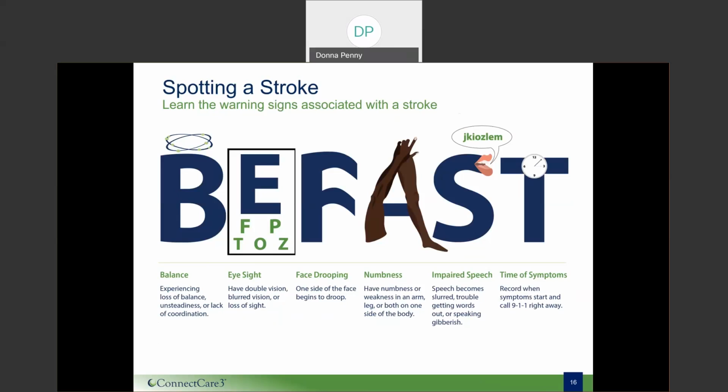Oftentimes, a stroke will present on just one side of the body, and like you might just have right-sided facial droop and right-sided arm weakness. So taking a look at the BFAST acronym, when you're talking or interacting with somebody who you think might be having a stroke, look for balance. Do they have an issue with balance? Do they have a loss of balance, maybe some unsteadiness or a lack of coordination when they're trying to walk?